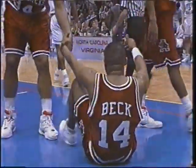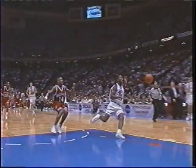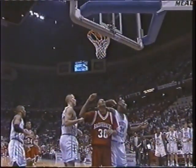Boy, Beck with a pretty good flop job and a scream and holler. Take a look at this. Good hustle by Lynch to retrieve it. And then there you see, you could actually see his mouth open, and he screamed and hollered. And that certainly aided his cause. Lynch has 4.